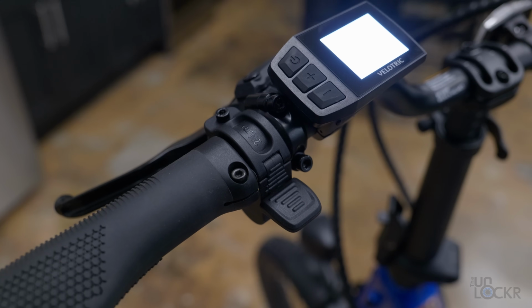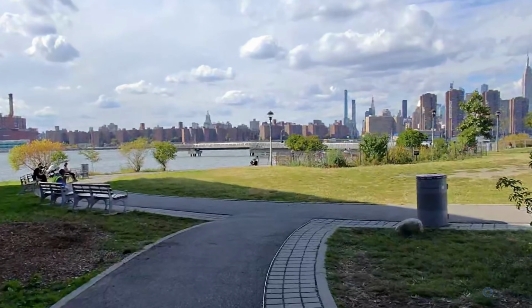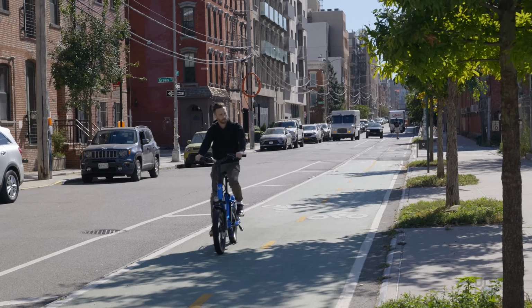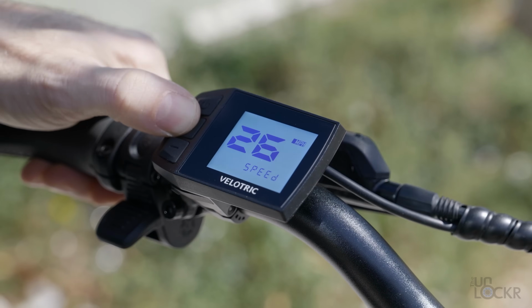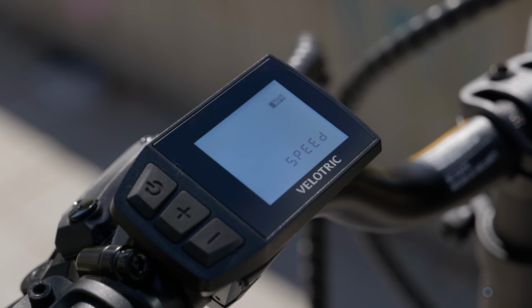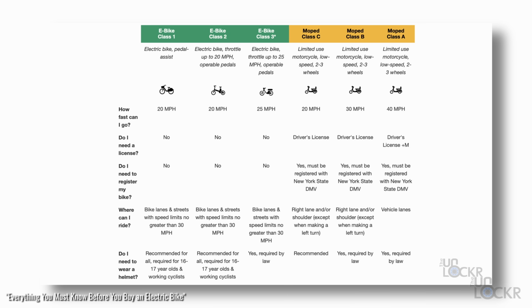Now, something I always appreciate on any e-bike, because I am lazy, is a throttle like we have here. This just means that besides the usual pedaling with assistance, you can just cruise by pushing this down instead. The top speed of the bike is 28 miles per hour if you mess with the settings to change it to that. Otherwise, by default, it's locked to 20 miles an hour, which makes it a Class 2 e-bike. More info on that in my Things to Know Before Buying an E-Bike video linked below as well.